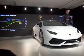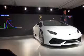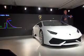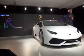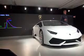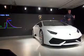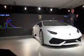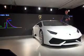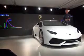But what is more and more important, we were able to give more and more effort to the naturally aspirated engine, increasing what we call the throttle response. It means when you accelerate fast, the pedal of the accelerator gets a reaction from the engine. In this diagram, you can see the difference between the reaction of the Gallardo engine and the Huracán. When you accelerate, the engine is able to reach high speed in a time that is really shorter compared to the previous Gallardo.